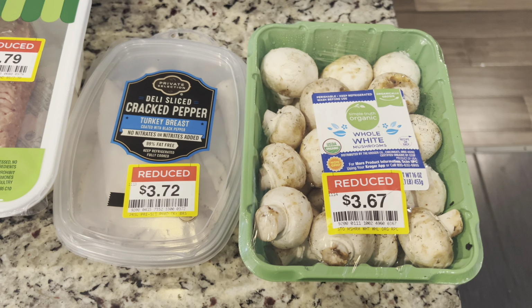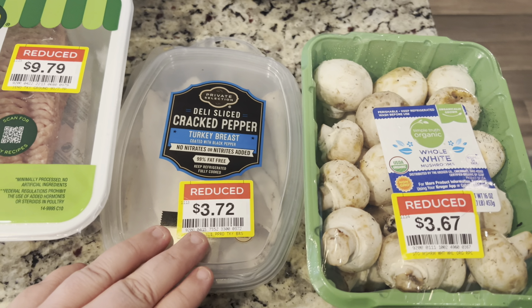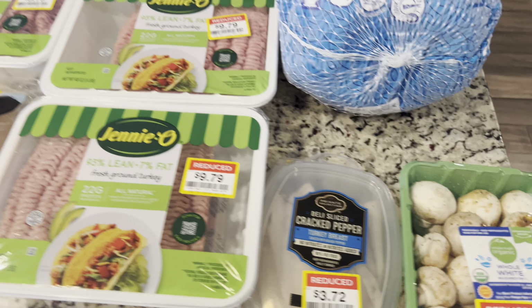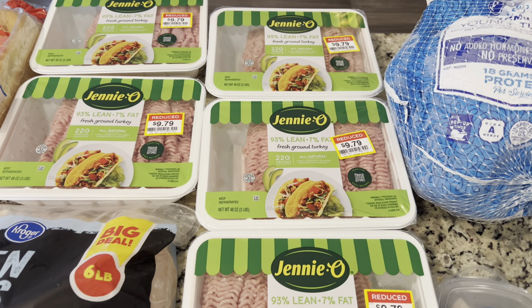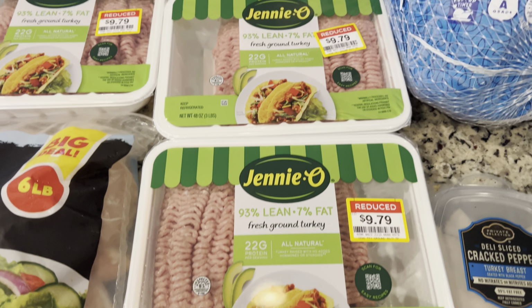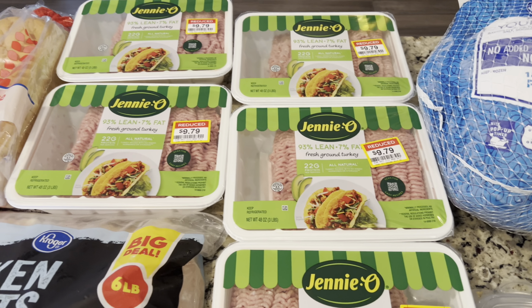Mushrooms was $3.67. We got some deli sliced turkey breast for $3.72. And then I hit the jackpot on the ground turkey. These are 3 pounds each for $9.79. And I have 3, 4, 5 of them.